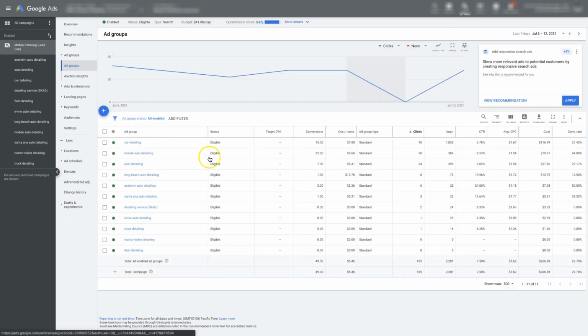Now, if we go into the ad groups, you're going to see here they're mostly coming from mobile auto detailing and car detailing. Then we have a couple sporadic ones: auto detailing Long Beach, auto detailing Anaheim, Santa Ana. So a couple geo ad groups. Leads are trickling in. And then not really much action going on with the rest of these down here, which is tractor trailer, truck, fleet, another geo, and detailing service, which is a single keyword ad group that we're running.